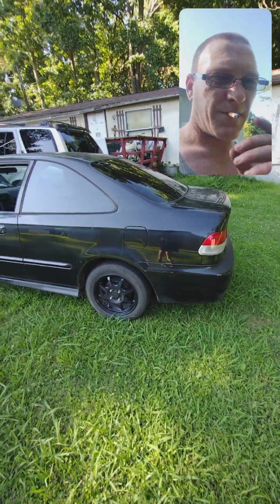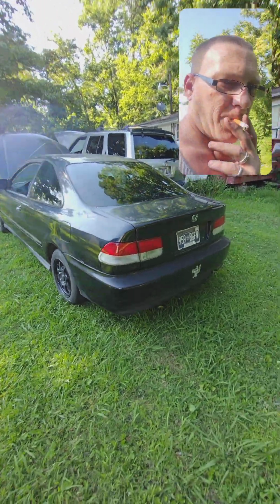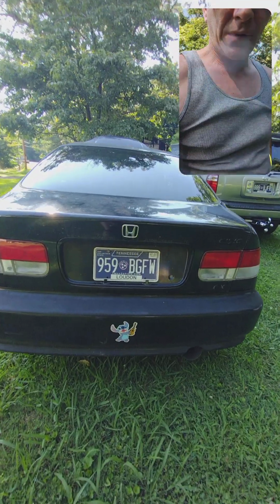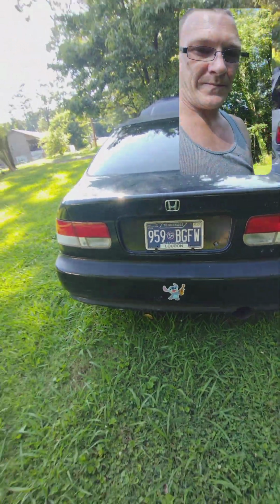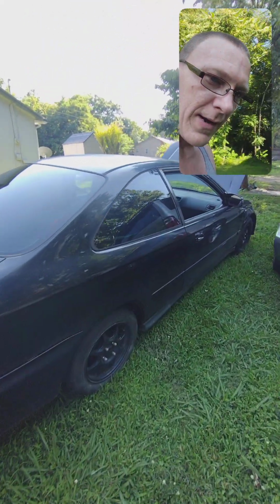I can't complain. It gets her to work in Knoxville every day from Lunar City, which is like 30 miles there and back. Put her little sticker on there. But as you can see, it's not a bad looking ride.